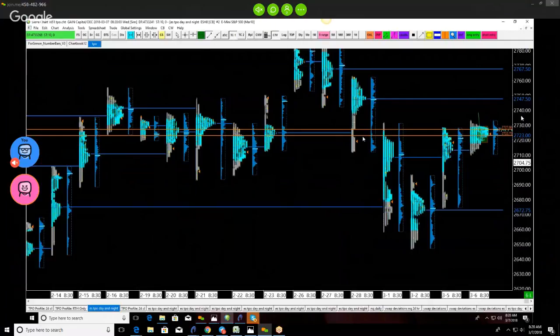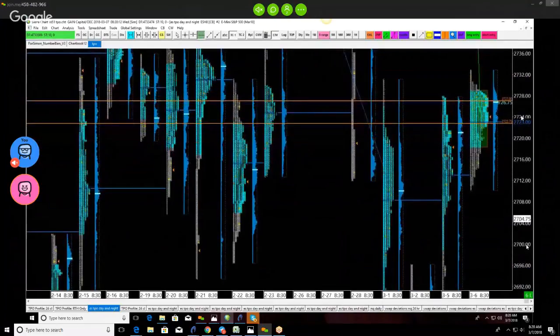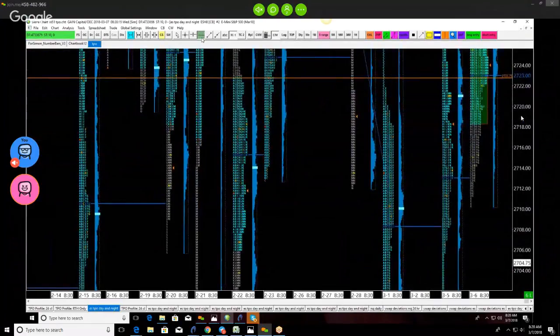In order to get there, what must happen? So I pull this out. We must get above value area low at 27.18 and a quarter. We must, right? So right now we're trading 27.04. Expect a slowdown or response of sellers here.